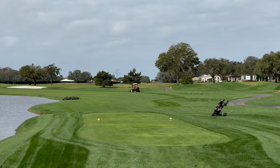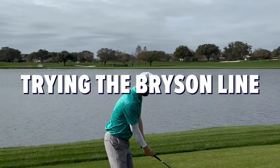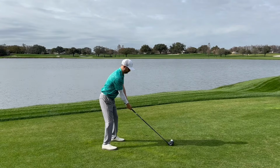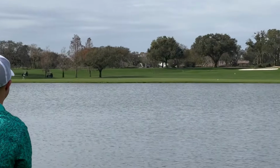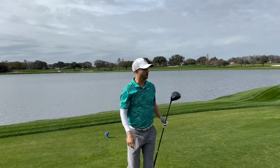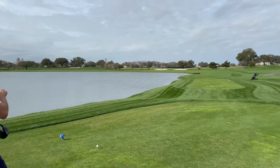Go that way. Bryson Chambers. Now, don't you put your hands in the air? Halfway. It was a third short. It was a third short. So you're saying over the yellow piece right here.